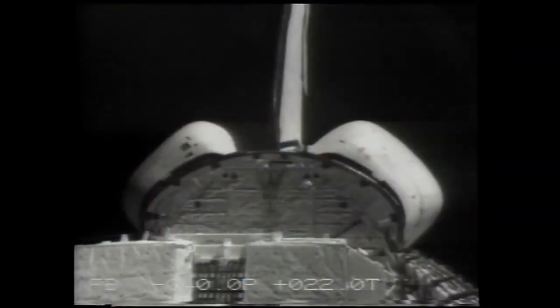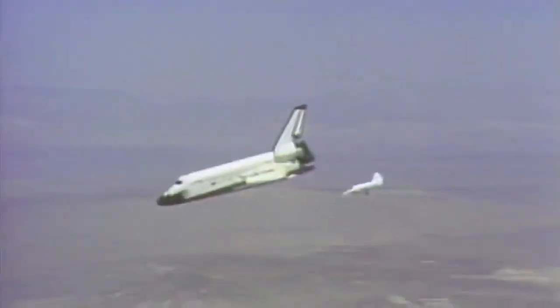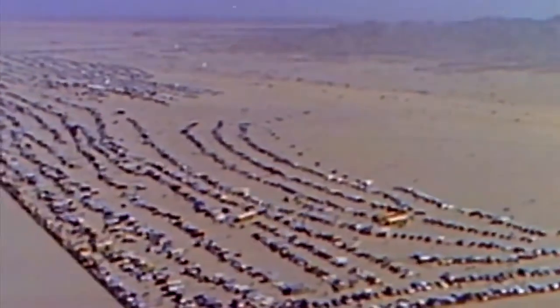I think they were all very relieved because there had been some concern because we had lost some tiles initially on the orbit, and they didn't know whether we'd lost any on the bottom or not. Flew down over the San Joaquin Valley. We do a big turnaround to land on the lake bed for that first flight. And I remember when John went into a bank, a big left bank, I looked down at the lake bed, and there's thousands of people out there. And I said, John, look at all those folks, which had come out to see us land.